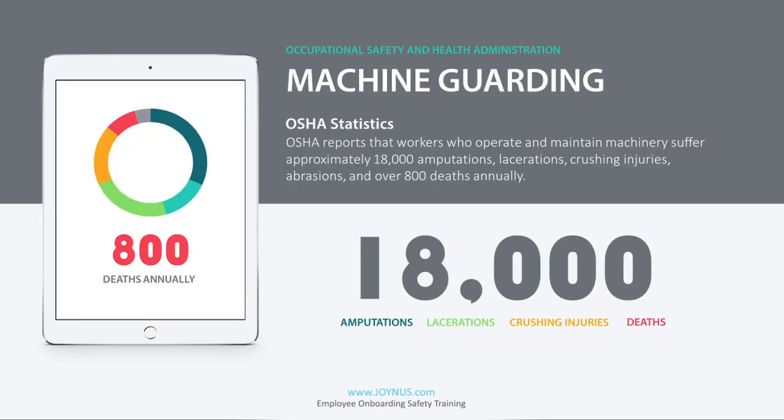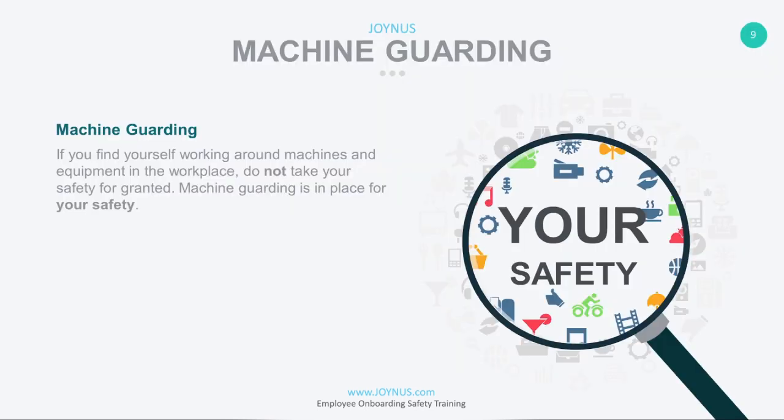Did you know that OSHA reports that workers who operate and maintain machinery suffer approximately 18,000 amputations, lacerations, crushing injuries, abrasions, and over 800 deaths annually? Many of which could be reduced by proper use of machine guarding. On your job assignment with Join Us, you may find yourself operating and/or maintaining machinery, all of which should be equipped with guarding mechanisms for your safety. It's imperative to understand how a machine works and how the guards can protect you to reduce the risk of injury.